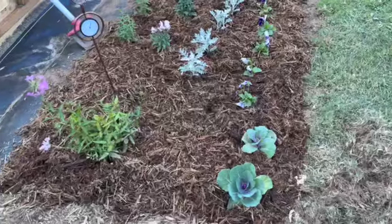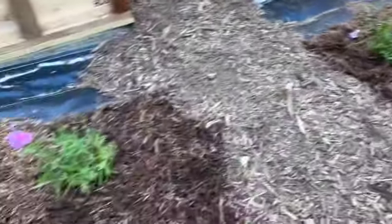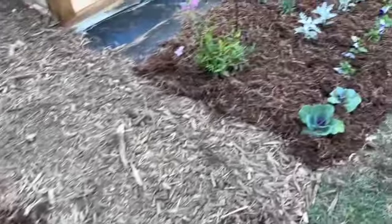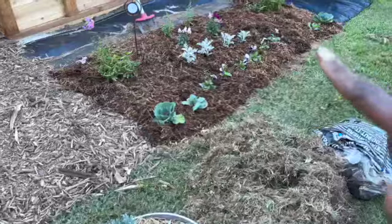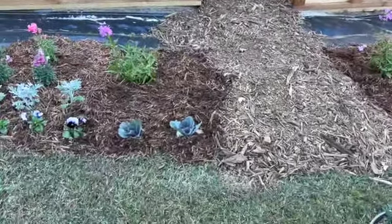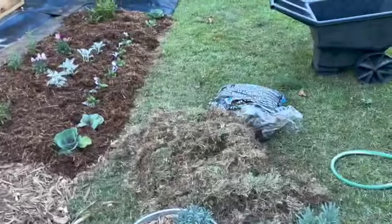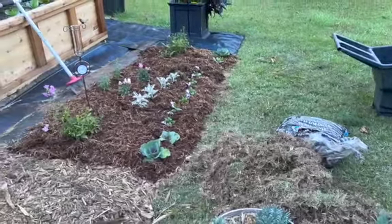So we mirrored this side right here, which I knew I was going to do, but I was eyeing all the measurements. Once I stepped back, I was like, ooh, this one is a little bit longer, and it's okay. I think it's a little bit wider, but it's okay, because once the plants grow together, you really won't be able to tell a big difference. But in the meantime, let me show y'all what I got as far as garden decor.